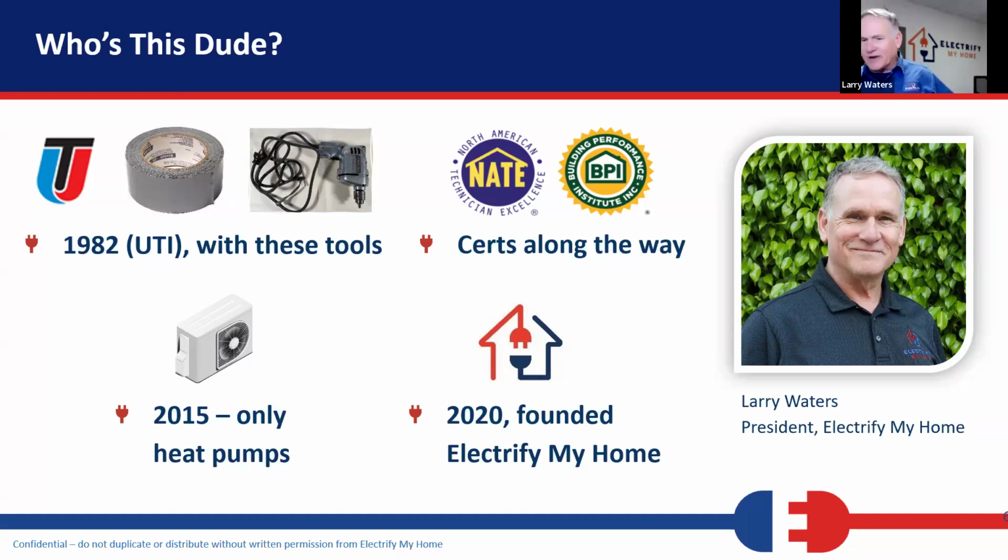I've been around the HVAC trade since 1982, back when we were using duct tape, the kind you fix windows with now, to actually put ducts together. And back when I started, the drills had cords on them. I'm a NATE certified technician. That's North American Technician Excellence. If you don't know what that is, it's kind of like the ASE is for the garage mechanics. And I'm also a BPI certified building analyst, that's Building Performance Institute. And that's kind of the study of building science and how houses interact with each other and that sort of thing.